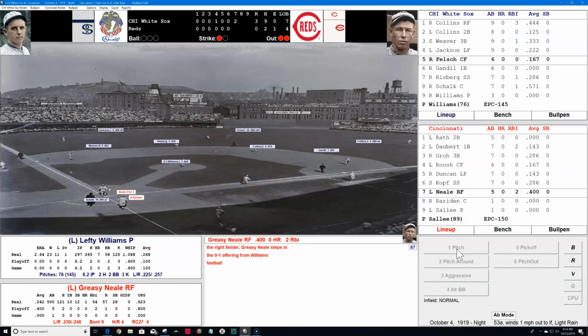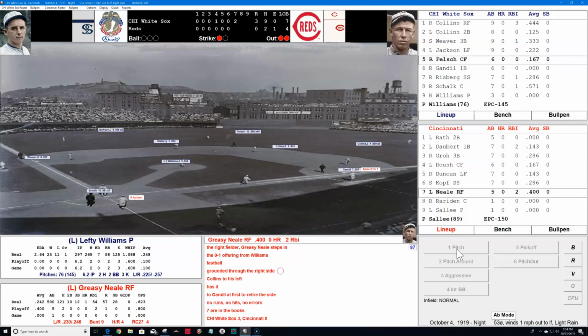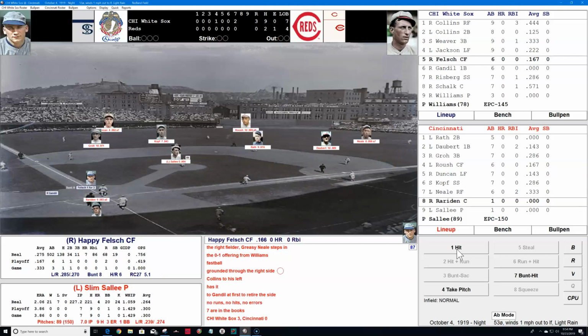Here's the pitch. Grounded through the right side. Collins has got it. Throws to first, and that ends the inning. That's exactly what you want if you're the White Sox. Don't give up any runs back. 3-0 Chicago, top of the 8th.